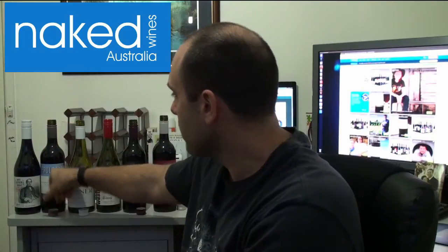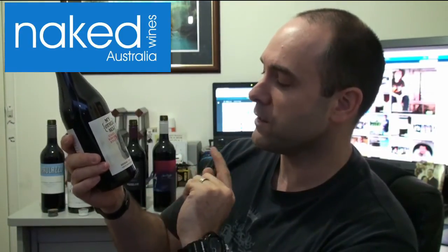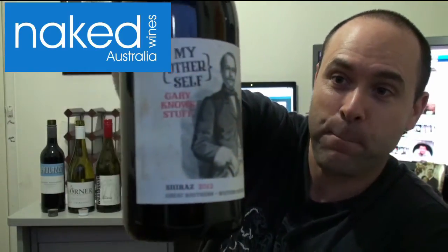Now, this is the bottle I've been eyeing off, wanting to open, because I know that this one, I think, is one of their more like top shelf wines. This one it's called My Other Self, Gary Knows Stuff. And that's the other thing, some of the wine names are a little bit unusual. My Other Self, Gary Knows Stuff. It is a 2013 Shiraz, Great Southern from Western Australia. So it's that one there.